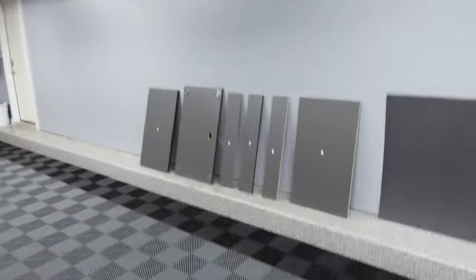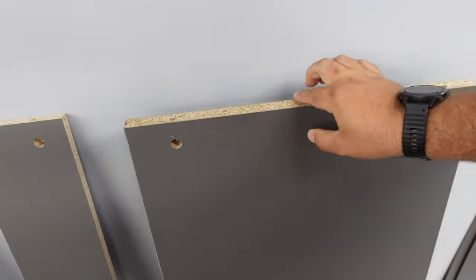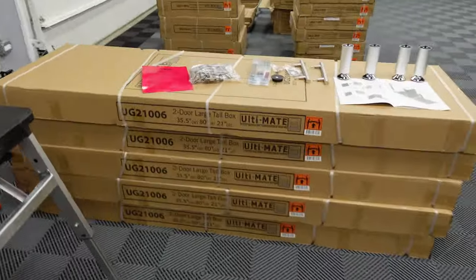Alrighty guys, I've unboxed one of the two-door tall large boxes, and I'm going to tell you, my first impressions are: there's a lot of parts, but this is super thick. Yes, it's particle board, but it's heavy. It's the thickest particle board I've seen with any kind of this IKEA-esque assembly. So here are all the parts for just one box. I'm kind of dreading the install because there's six of those and a whole bunch more. But I am so far impressed.